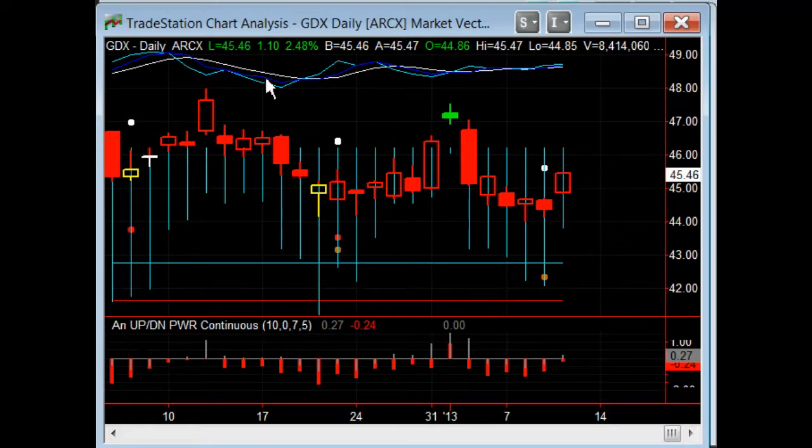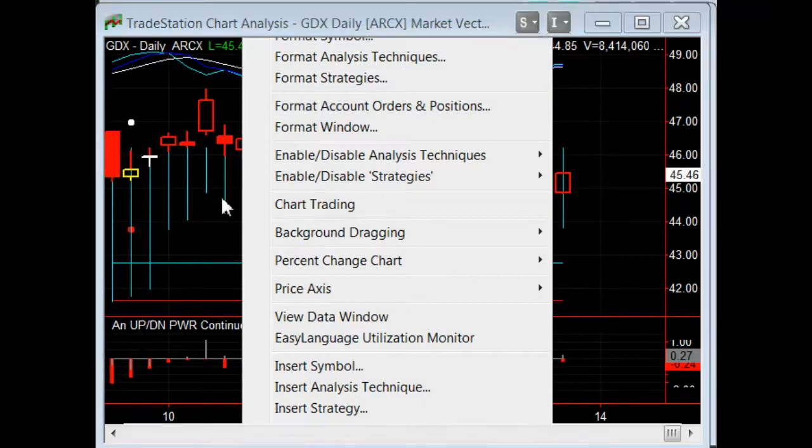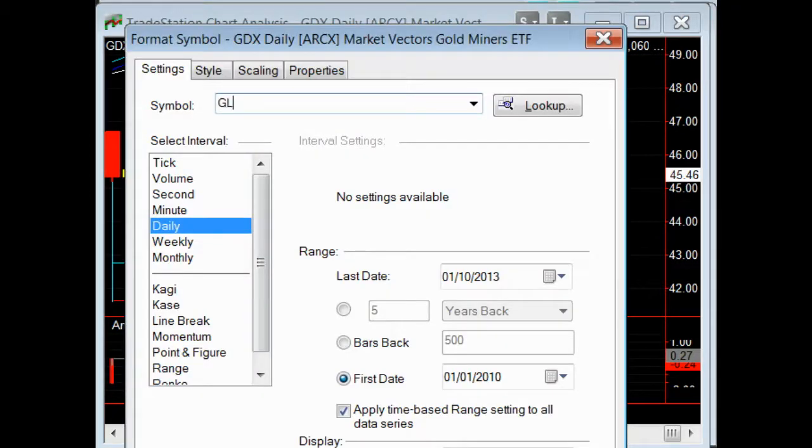So, just points it out. Any improvement from my GLD yet? Let me look.